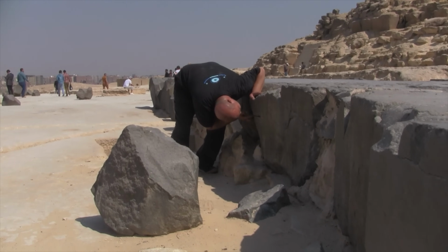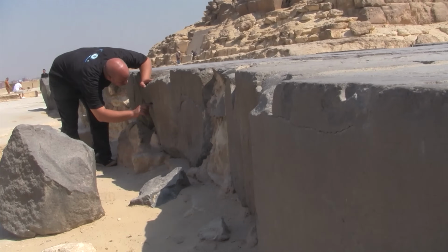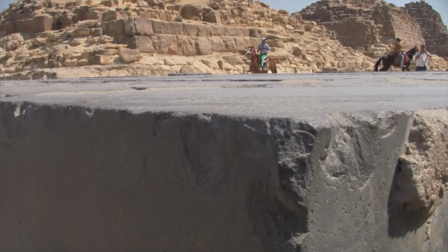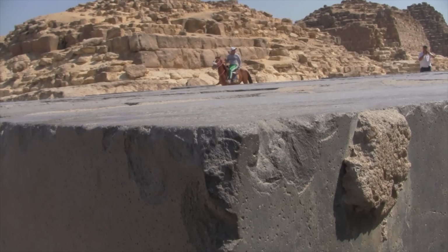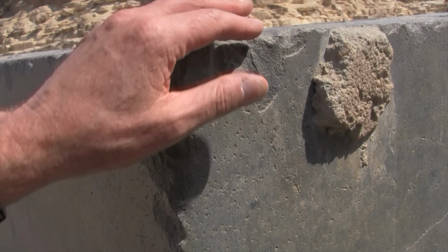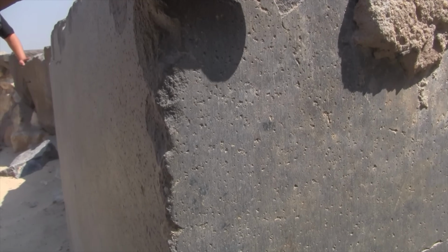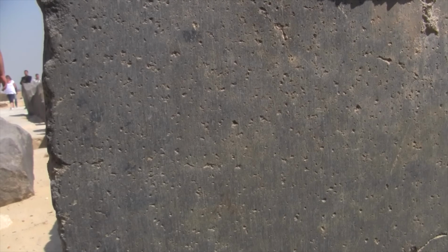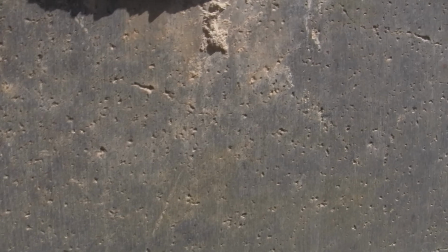So with Yusuf Awiyan, we're here next to the Great Pyramid, and this is where we find obvious examples of very sophisticated ancient technology. Because here, if you look really carefully, you see these vertical lines going down along the stone.